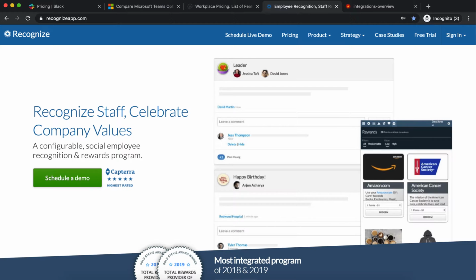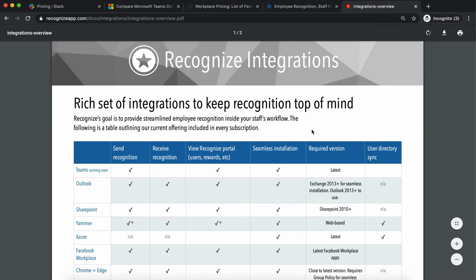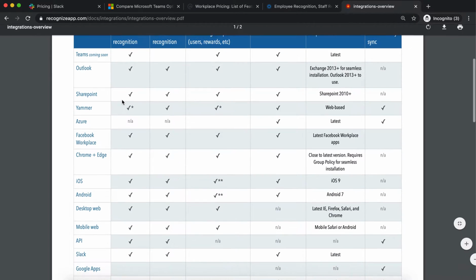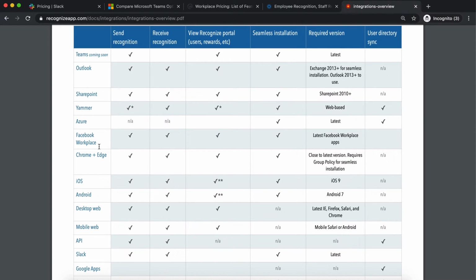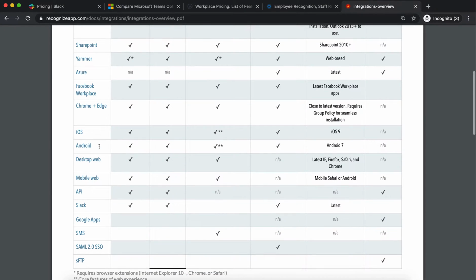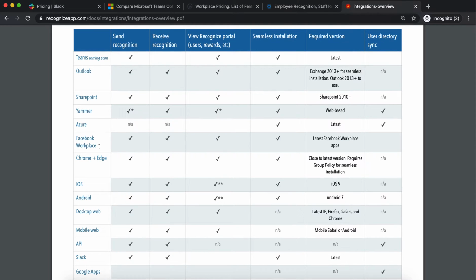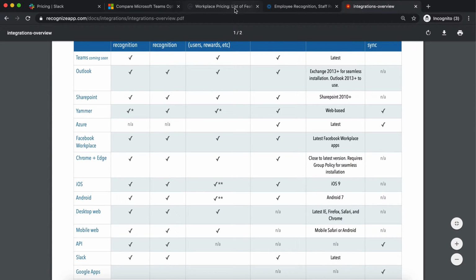And as an employee recognition and rewards company, we're integrated into a lot of these different tools. Things like Microsoft Teams, Outlook, Yammer, Workplace by Facebook, Slack. And so, of these tools, let's focus on 3 tools right now. We're going to look at Slack, Microsoft Teams, and Workplace by Facebook.